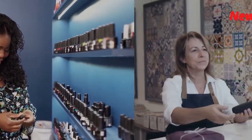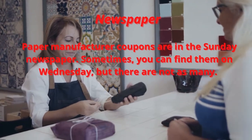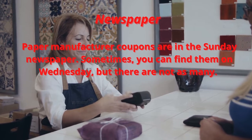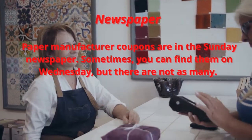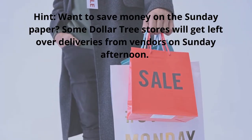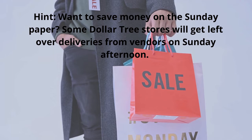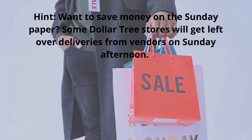Where you can find manufacturer coupons. Newspaper. Paper manufacturer coupons are in the Sunday newspaper. Sometimes, you can find them on Wednesday, but there are not as many. Hint: want to save money on the Sunday paper? Some Dollar Tree stores will get leftover deliveries from vendors on Sunday afternoon.